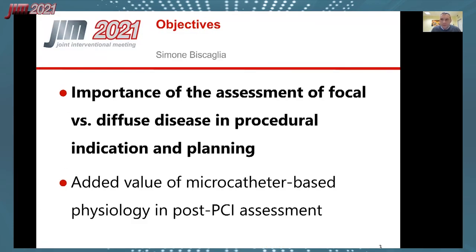And I will try to touch two main issues. The first one is if with FFR we can actually understand not only if a vessel has to be treated or not, but also which is the underlying mechanism of the disease. So if we are in front of a focal disease or a diffuse disease or a combination of both types of disease. And this is very important because it can help us in both indication to the procedure and in planning it. And the second point will be about post PCI assessment.